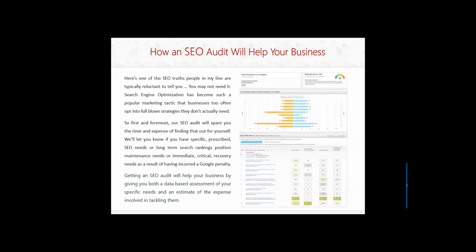Now, getting an SEO audit will help your business by giving you both a data-based assessment of your specific needs and an estimate of the expense involved in tackling them.